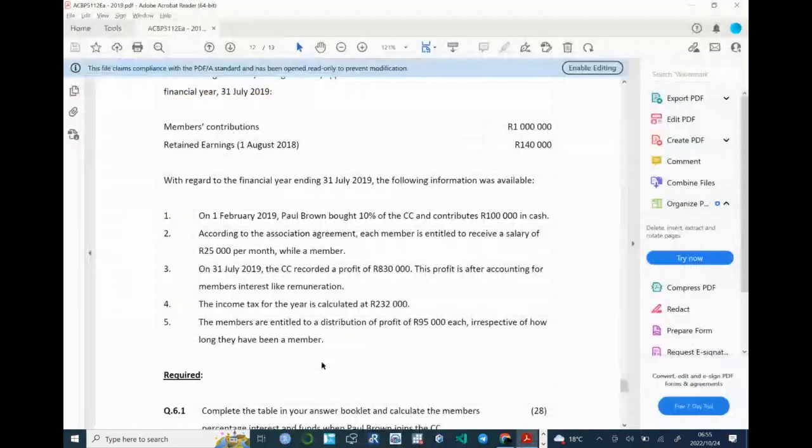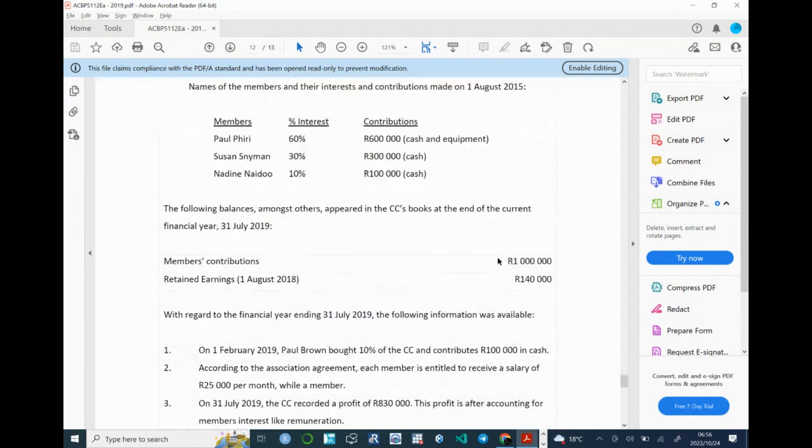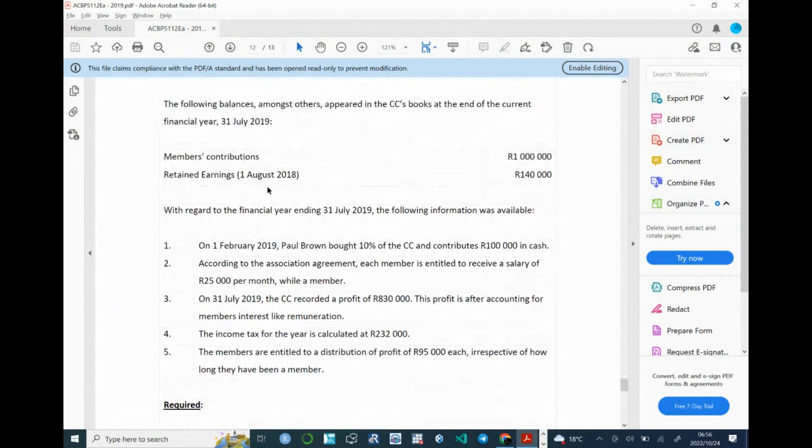We know that they wanted us to do the appropriation account, okay? Remember, what is the appropriation account? Whether it's in a CC or whether it's in a partnership, it's a temporary final account, and we use it to distribute the profits between the members or the partners in a business. So here they've given us some additional information. We used most of this information. That's fine. Retained earnings, they told us.